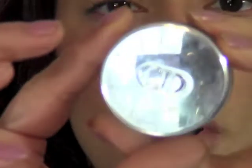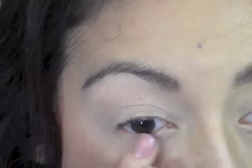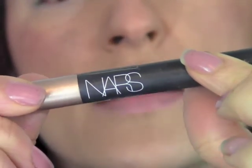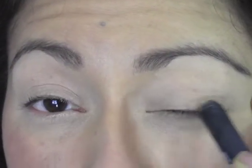The next thing we're going to do is eyes. I'm going to use the Dior Backstage Primer, eye primer. Looks like this. Next thing I'm going to do is take a NARS Soft Touch Shadow Pencil in Hollywoodland. It's like a champagne color cream pencil. And put that all over my lid.